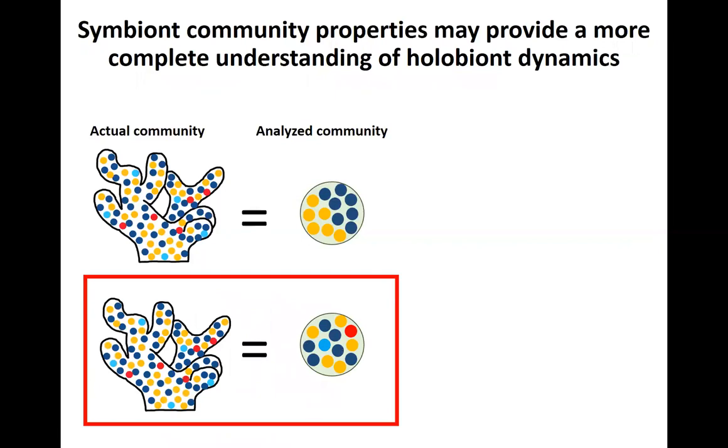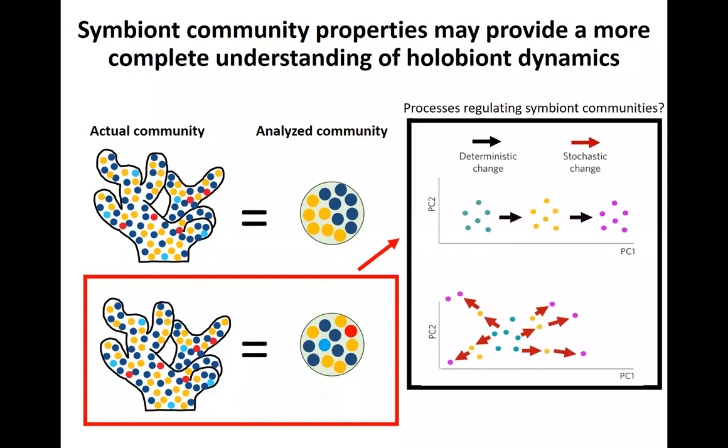So what I am suggesting is that in addition to looking at that, if we also are looking at holistic community properties, we may gain additional understanding in terms of holobiont dynamics. And so in this case, we're looking at all of the parts of the community. And in particular, this might be useful in terms of better understanding the processes that are regulating symbiont communities and understanding the sorts of communities that are associated with healthy versus unhealthy holobionts.